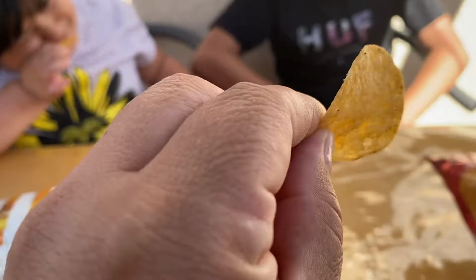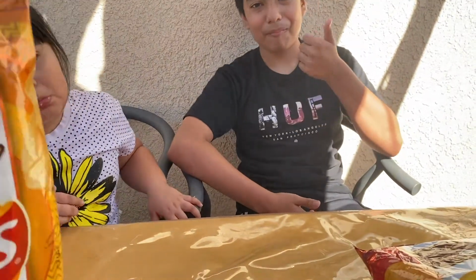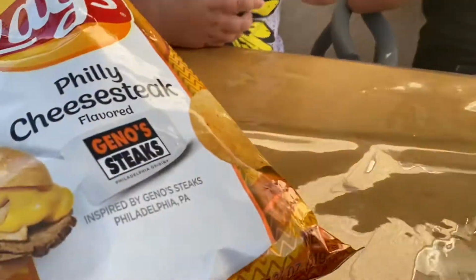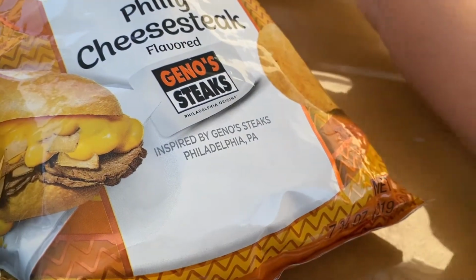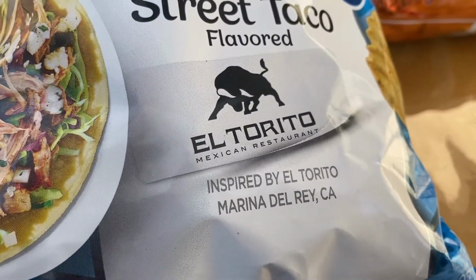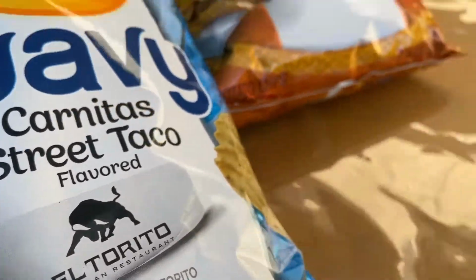That's what it looks like. Alright. 1, 2, 3, go. These are good. They're good. One more, please. These are good. Thumbs up. Inspired by Gino Steaks in Philadelphia. And these El Torito ones, they're inspired by the restaurant. They're no bueno.